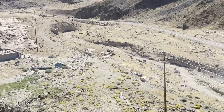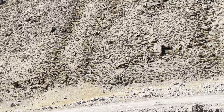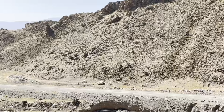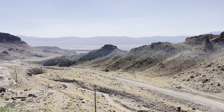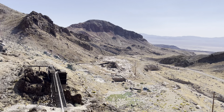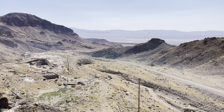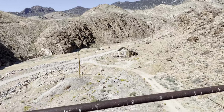Great place, great place. I am right now heading back to Bishop to refuel, and then from there I'll be heading south, working my way down 395 towards Lone Pine. So that is it from this mine site here. This is probably one of the best ones I've been at so far. Definitely the best access for actual mine shafts I've been to so far. Absolutely loved it. Hope you guys did too.